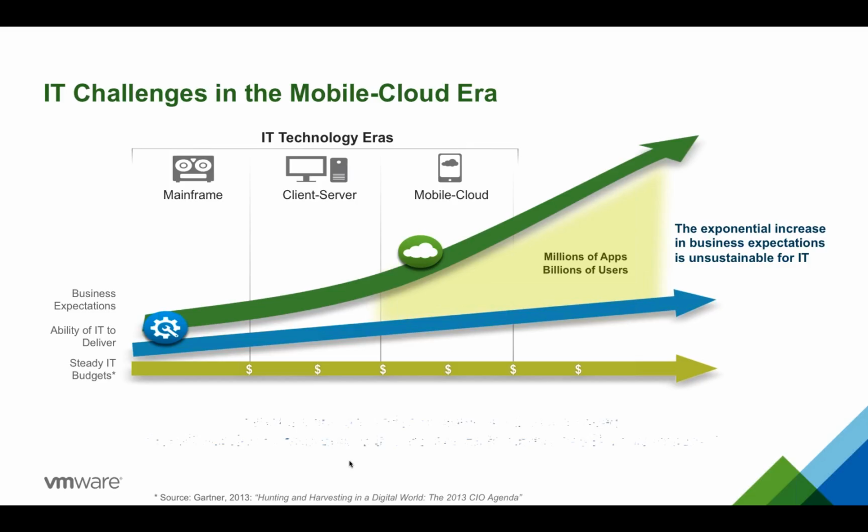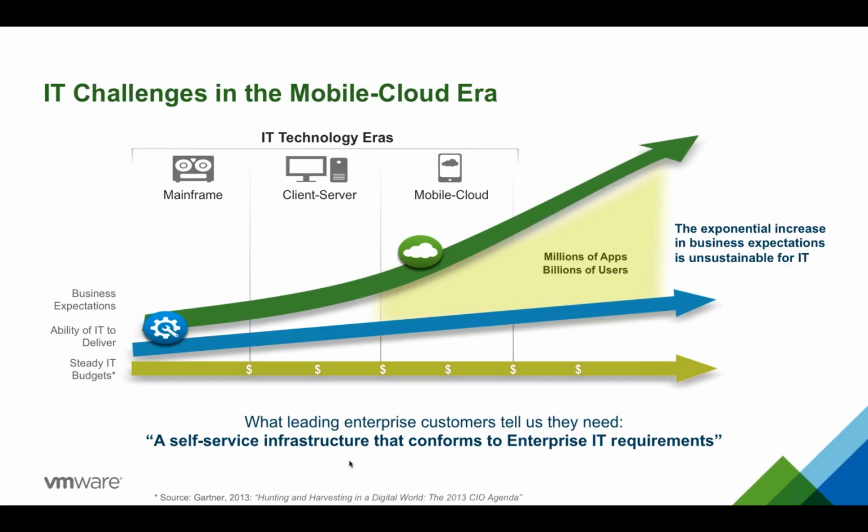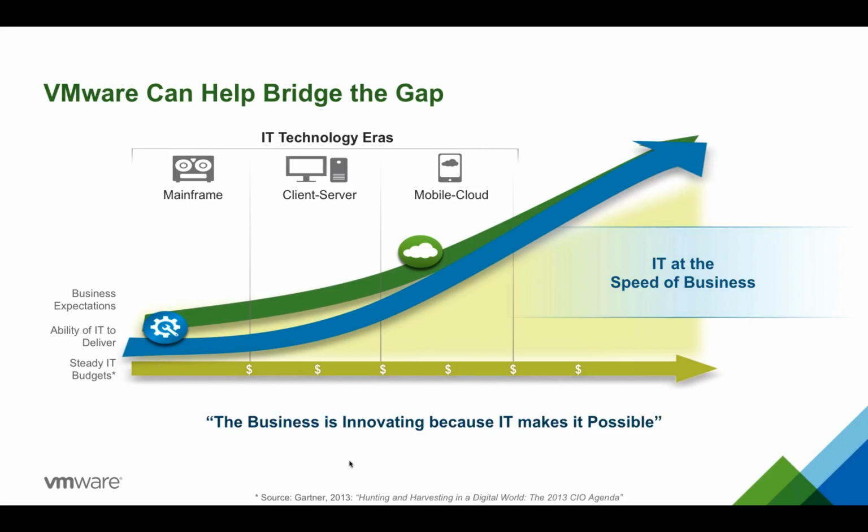The expectation of our users has outstripped our ability to deliver. And particularly in areas of time and agility, we have a particular challenge meeting those kind of expectations, which have been fueled by app stores where pretty much anything you want to do, there's an app for that. And what we hear from customers is we need a self-service infrastructure, yes, so people can go get what they want, but it has to conform to enterprise IT requirements, because compliance and security and everything else most certainly has not gone away.